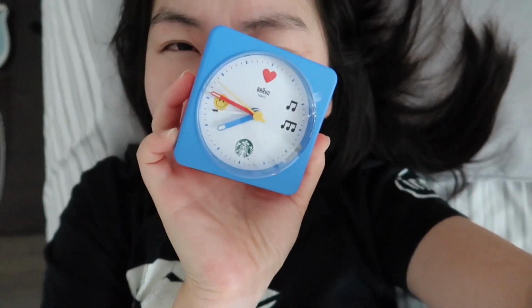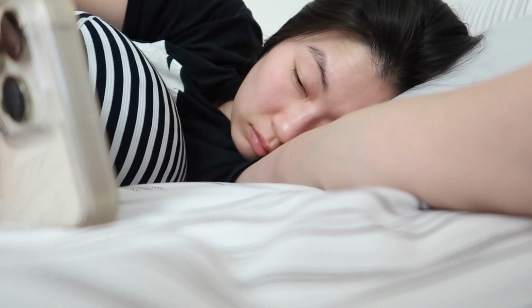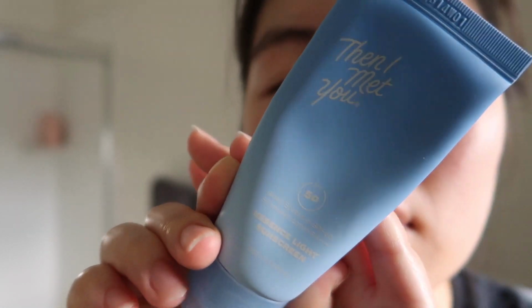So first, I try to get up around 7:30 to 8 a.m. While waiting for my husband to finish in the bathroom, I check my socials. This helps me not to go back to sleep and wake up at noon. When he is done, I get up, I brush my teeth, and apply a very thick layer of sunscreen.